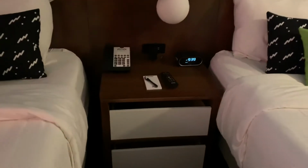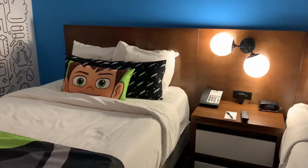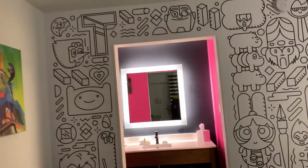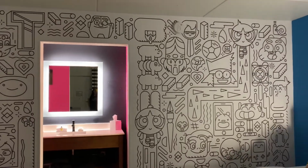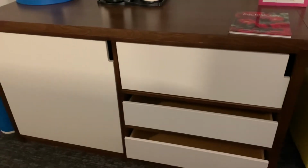We have a nightstand with drawers. We have a clock, a phone, the lamps. Let's turn this on. Very nice. Look at the wall theming. Every room has this details at the wall. We have a TV, we have a dresser with plenty of storage. We have here a mini fridge.